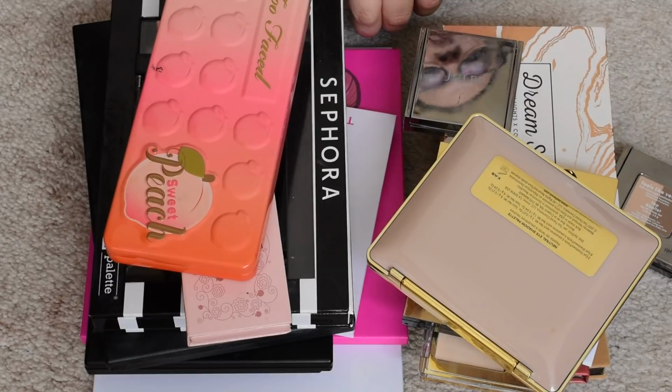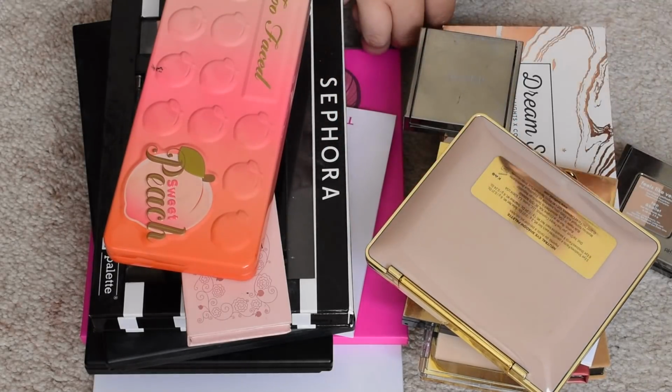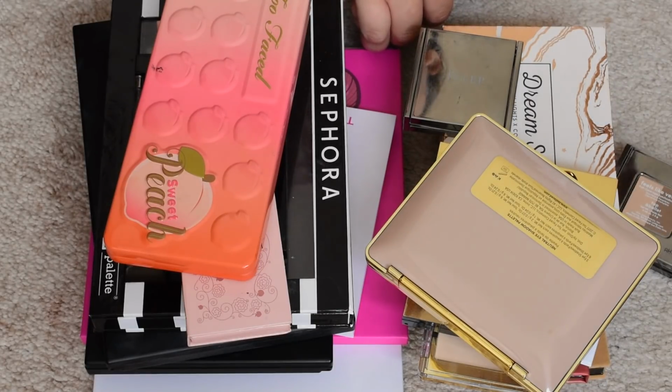This is part 2, which I'm starting off with eyeshadow palettes, so this is very exciting. And then I will be doing lips, and then we'll see if there's enough time, but I do want to do perfume and nail polish.